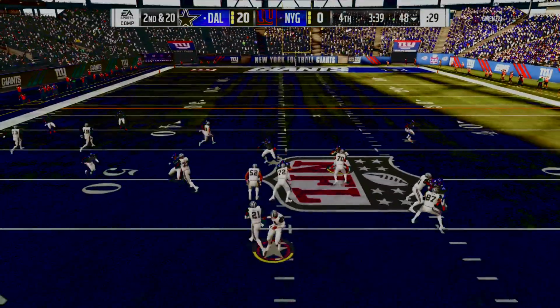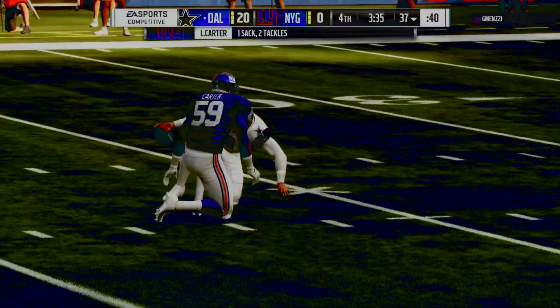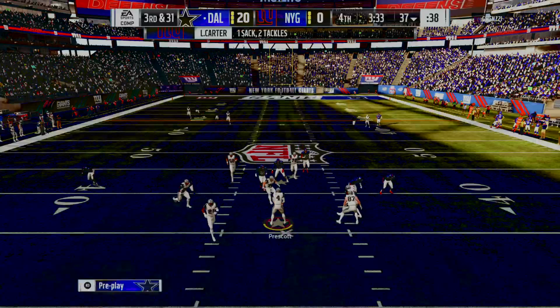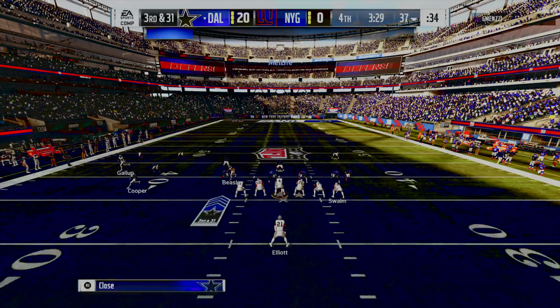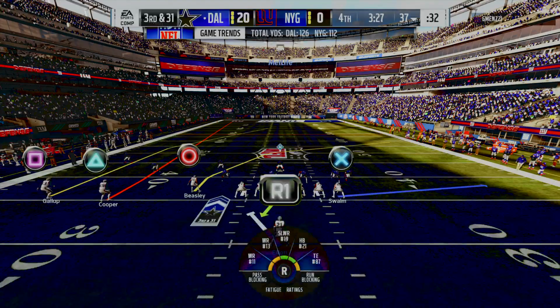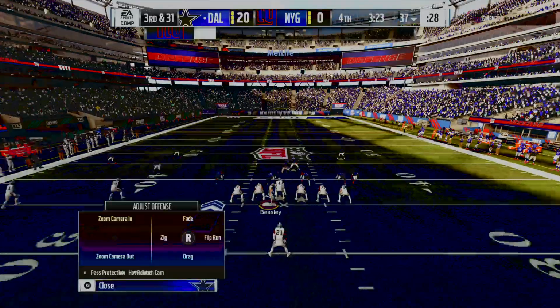Off play action to Elliott. Here's Prescott. Under pressure again, and down he goes again. So when you have good field position to start a drive and you give up back-to-back sacks, that can be demoralizing for a team. Here you go, 47.